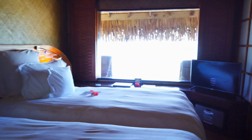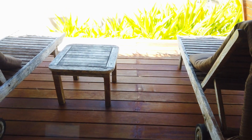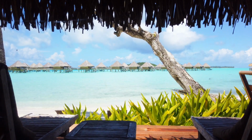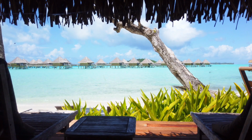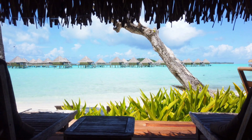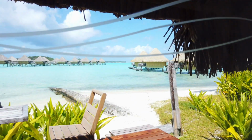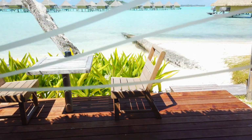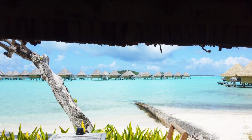Now let's check out the view out our bedroom window. A little TV area right there. Kind of an older TV. Alright, so out our bedroom window, have a little deck with 2 little deck chairs looking over the water. Water looks incredible. And then out the living room, we have access to the deck through sliding doors. I think we're going to enjoy our time here on the beach pretty well.